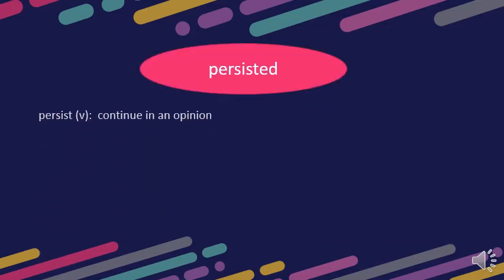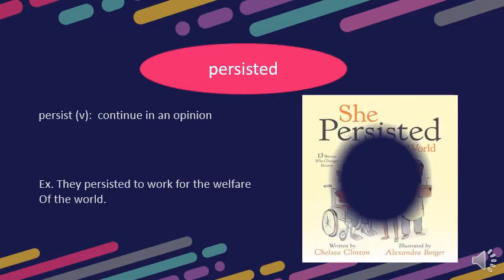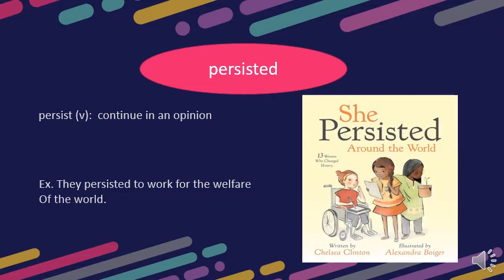Persisted. To persist is a verb. To persist means to continue in an opinion, to insist. Okay, and they persisted to work for the welfare of the world, like a group of people who are working together for the welfare of women.